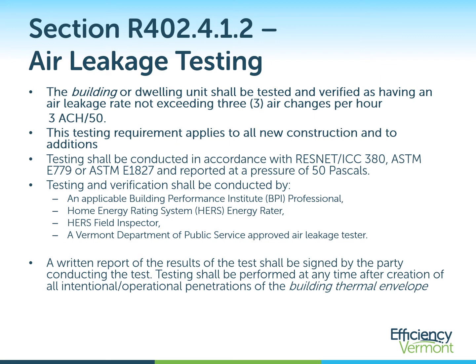Testing needs to be conducted in accordance with the specifications called out in this section and needs to be performed by a qualified individual, as noted in this section also. A written report of the results shall be signed by the person conducting the testing and shall accompany the code certificate upon completion.